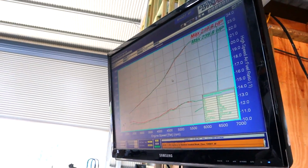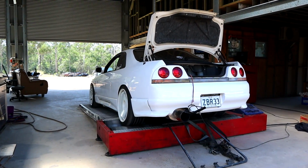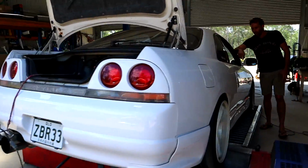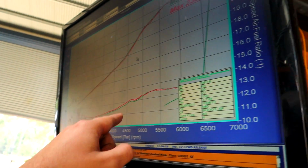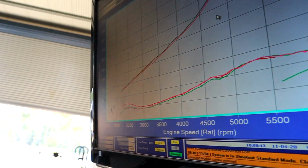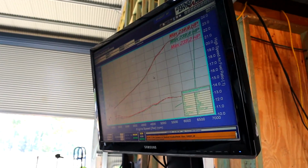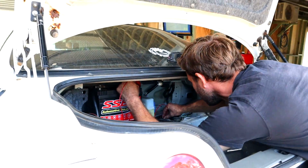Alright, hardwire in the pump. There you go, so it's a lot better than what it was, if you guys can see. Making a solid 239 across the board at the moment, but it's keeping under 14, which is wicked. A lot better than yesterday. Alright, so at the moment Rex has just hardwired that pump there. They're just going to get constant pressure now.